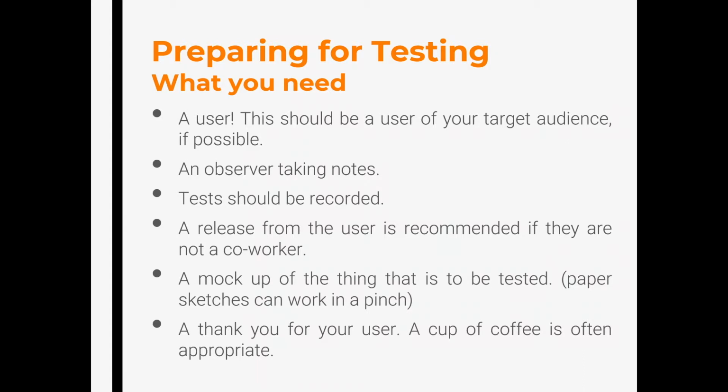We have our coworkers sign the release as well. If they're not a coworker specifically, you want a release. We share these within our development team, so even afterwards, specifically our observers and our test takers will go back through and take notes, and I'll show you how we evaluate these tests in a little bit.